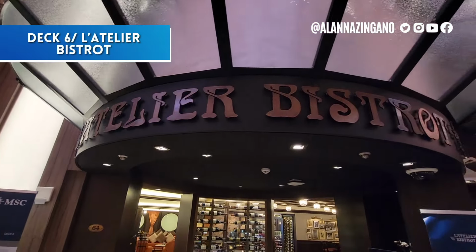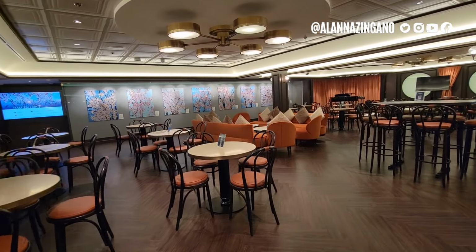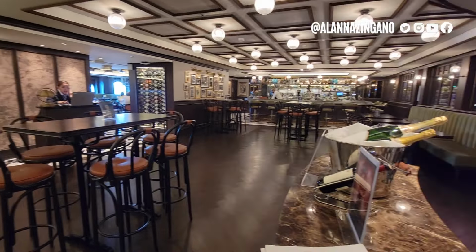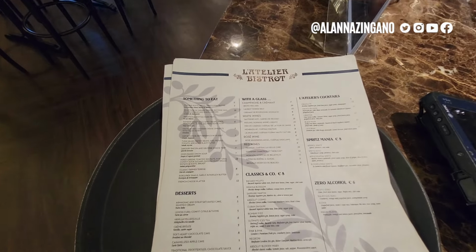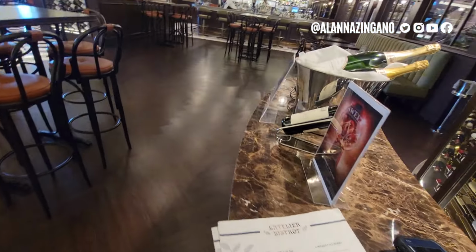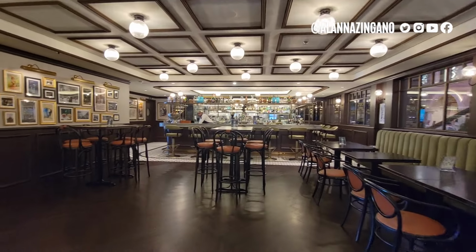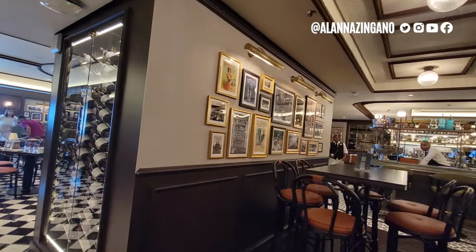El Atelier Bistro here is one of the specialty dining restaurants here. So they have bites to eat along with a beautiful bar. Here's a quick look at the menu as well. I have this posted up on my website, so if you want an additional closer look here. But a really nice restaurant to enjoy. It's much bigger than I would anticipate as well.